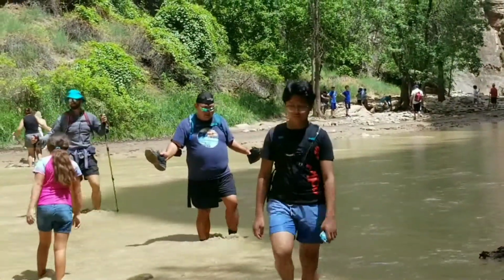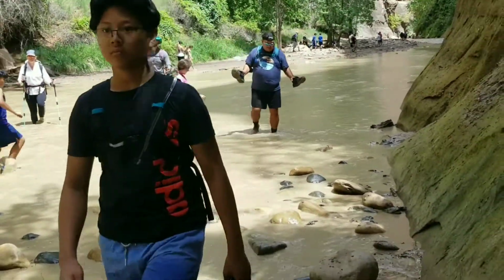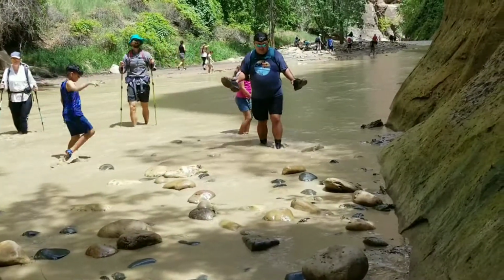So the Zion Narrows River hike is definitely worth it. Just make sure you come prepared, unlike my son and I, who were not prepared for this hike.